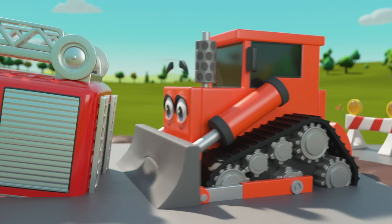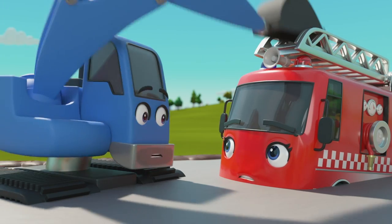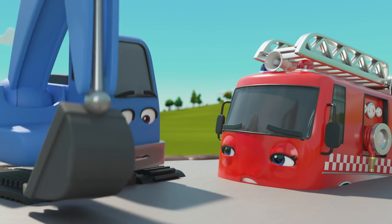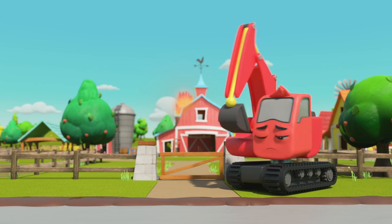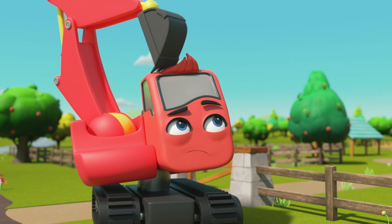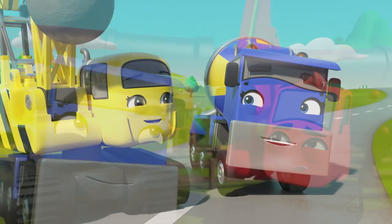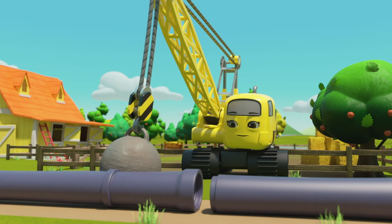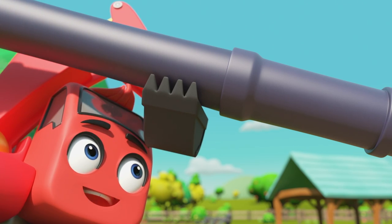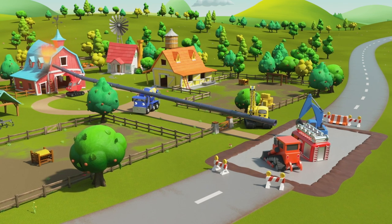Johnny and Dozer are trying to get Ashley out. But be careful, guys, you'll get stuck too. Oh no! The fire is still burning. What are we going to do? Wait a minute. I think Digley has an idea. Wow, they're going to use all those pipes to form one long pipe. Then they're going to point it at the barn.